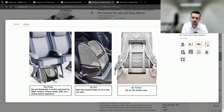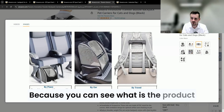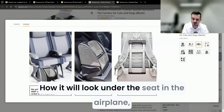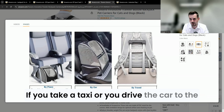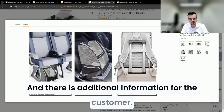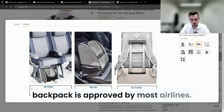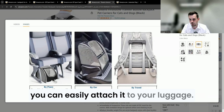So it's kind of both a lifestyle image and an infographics image, because you can see what the product is about, how it will look on your backpack, how it will look under the seat in the airplane, how it will look in the seat of the car if you take a taxi or you drive the car to the airport or from the airport, right? So this is how it will look, and there is additional information for the customer, right? You can see that the backpack is approved by most airlines. The seat belt works really good for this, and you can easily attach it to your luggage, right?